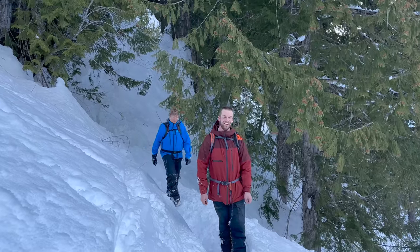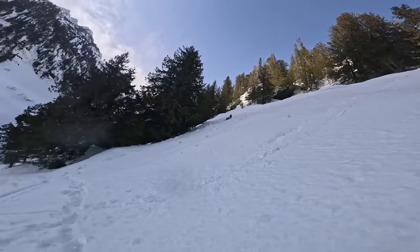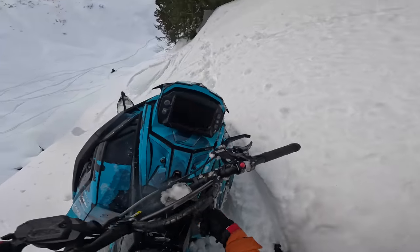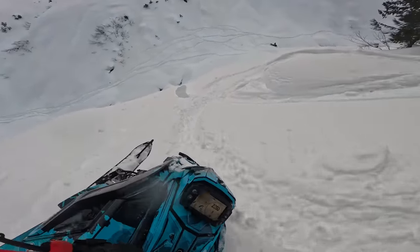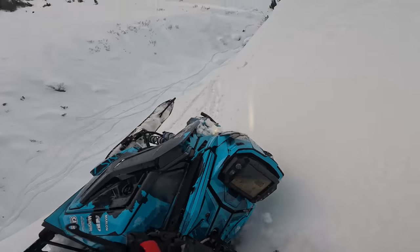Thanks for the ski pole. No worries. Spot would have been right here. I just did not see it. But that was fun, honestly. I know some people watch when we're going through stuff like that and they're like, why would you ever want to do that? That looks like way too much work. Is adventure ever easy? If it was easy, it wouldn't be fun.